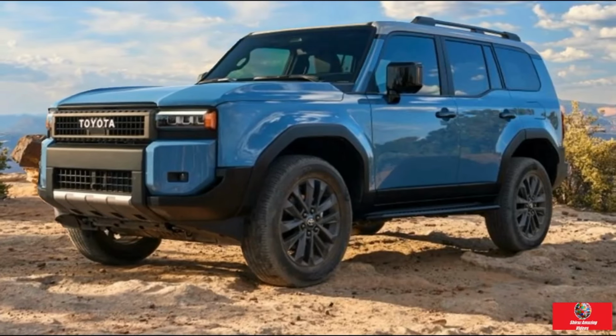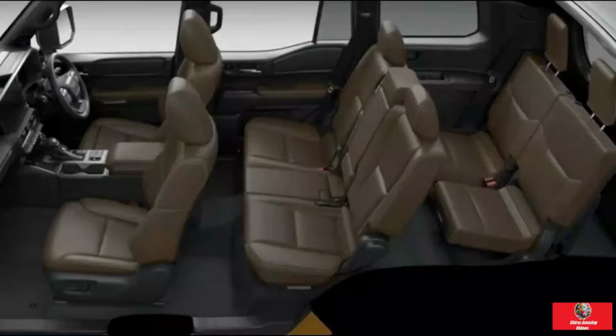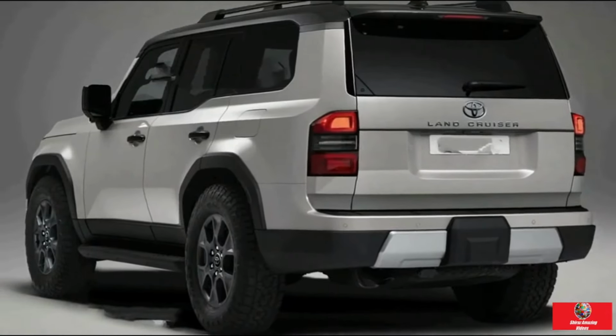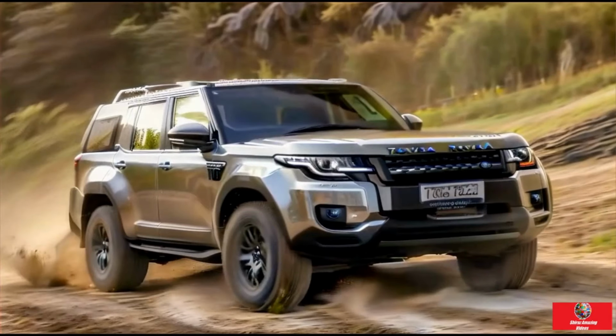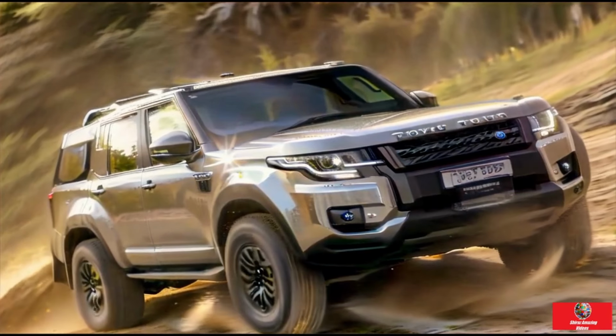Seating space. The middle row seats are fixed and have limited legroom. The third row's boot space is compromised. Boot capacity, 954 liters for the 5-seater version. Very little usable space is left for 7 occupants when all seats are in use.